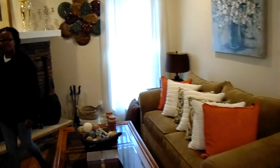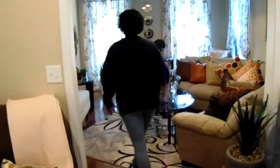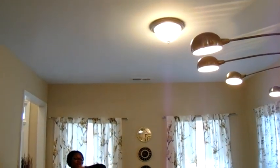So let's swing around here, and we're going to enter from the family room on into the living room. And again, this has hardwood in it. Willie made sure that he put that shine on there, and the floors turned out excellent. The light fixtures in here, let me turn it on, we're planning to change because these are the standard light fixtures that came with the home.